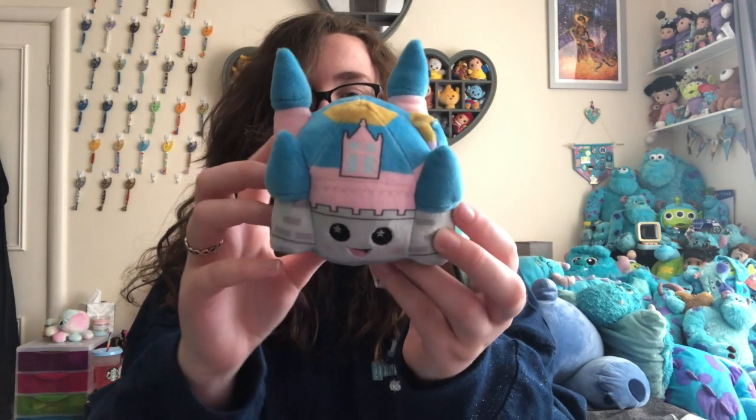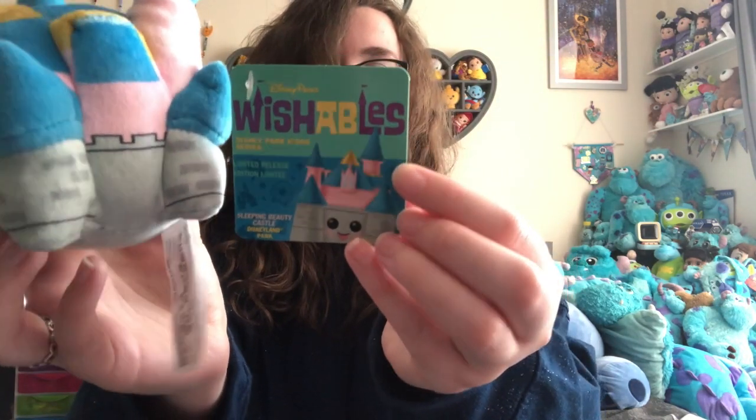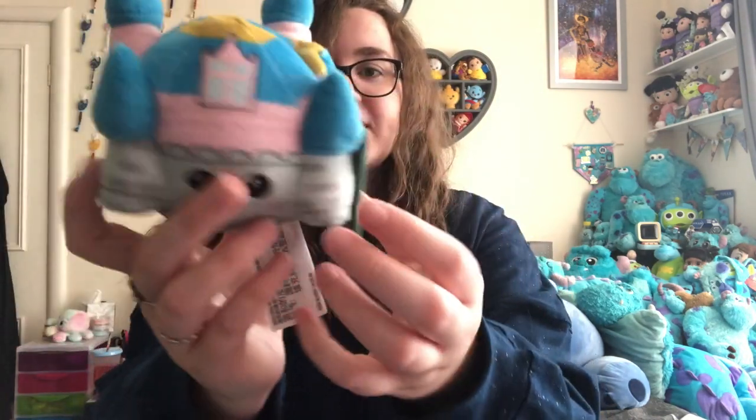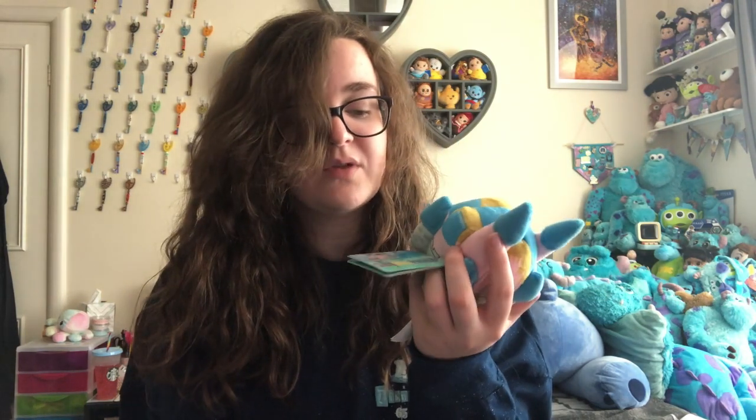So it's obviously pink and blue. It's got a little tag there. This is when they were $9.99 before tax. And I really love how squishy these castles are. I think the castles might be my favourite to date, I think, out of the Wishables.